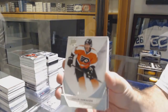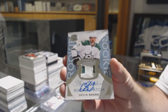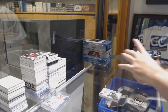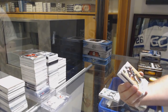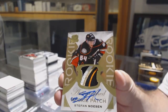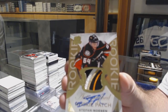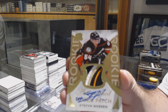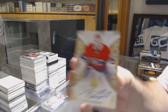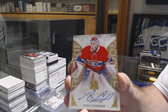All right, 249 for the Flyers of Voracek. 249, Devin Shore for the Dallas Stars. That's a pretty cool one. Number to 24, gold rookie patch auto for the Anaheim Ducks, Steven Kampfer. Gold rookie patch auto out of 24, Steven Kampfer. Gold rookie auto number to 36 for the Montreal Canadiens, Mike Condon. This is a funky pack. I like it.